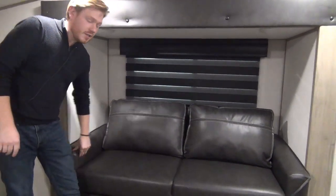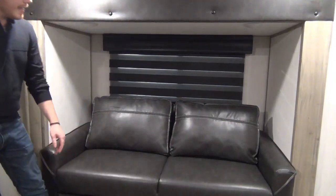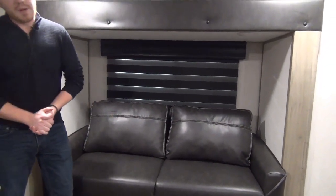All the furniture is a nice quality vinyl. It's kind of like a soft touch vinyl, so it's not too slippery. And so you don't really have to worry about stains if the grandkids do come along.